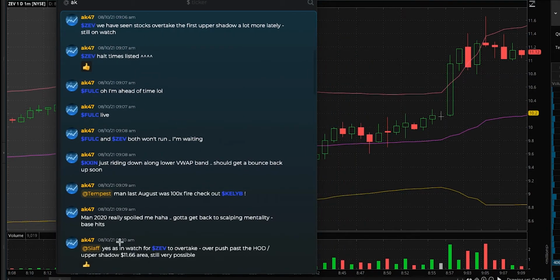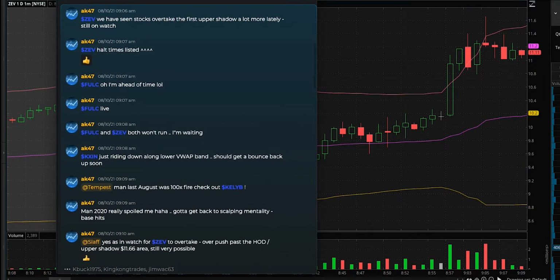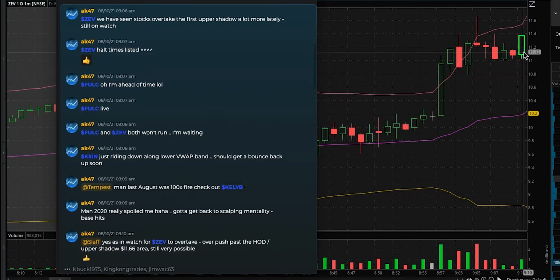Here's someone in chat asking me, what do you mean by overtake? And he kind of questioned what I meant by overtake. I'm like, yep, you're right on it. Yes, as in watch for ZEV to overtake, as in push past, over, the high of day area. Upper shadow at 11.66, that's still very possible. Very possible still. That is still now at 11.10 right here. So we haven't quite gotten to takeoff mode yet.